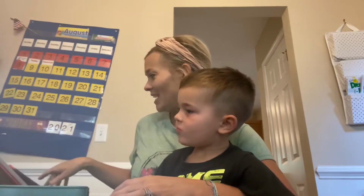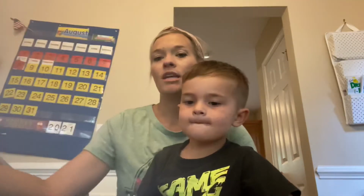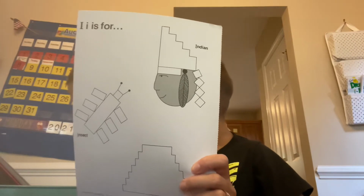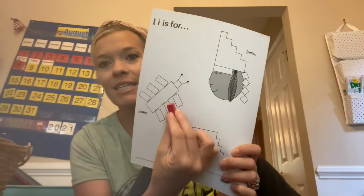And then this I've also had since my oldest was in kindergarten. It's a Cuisenaire Rods alphabet book, and I'll show you. Here's some of the pages, and then it goes with these little guys here that he has to match the correct size to the shape.